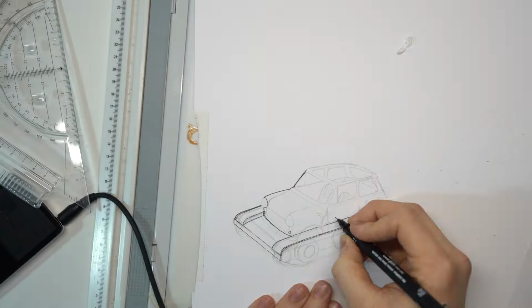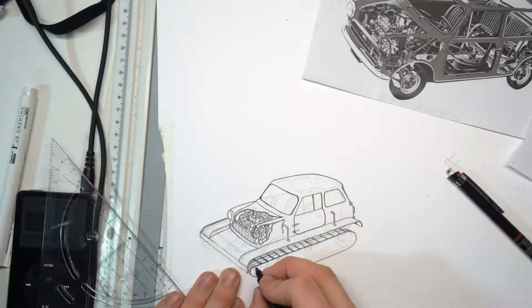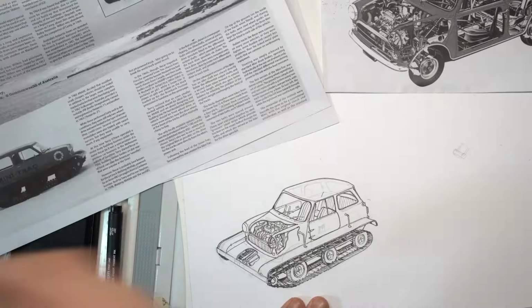We'll perhaps never know what became of the Mini Tracs, but luckily we can still remember one of the most distinctive and unusual vehicles ever to be used on the frozen southern continent of Antarctica.